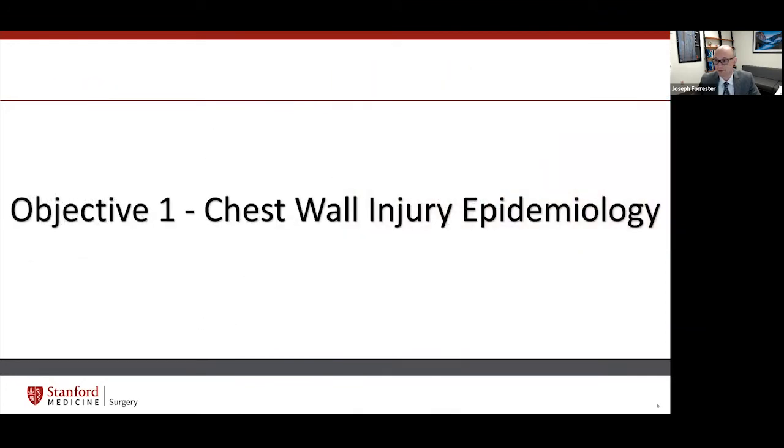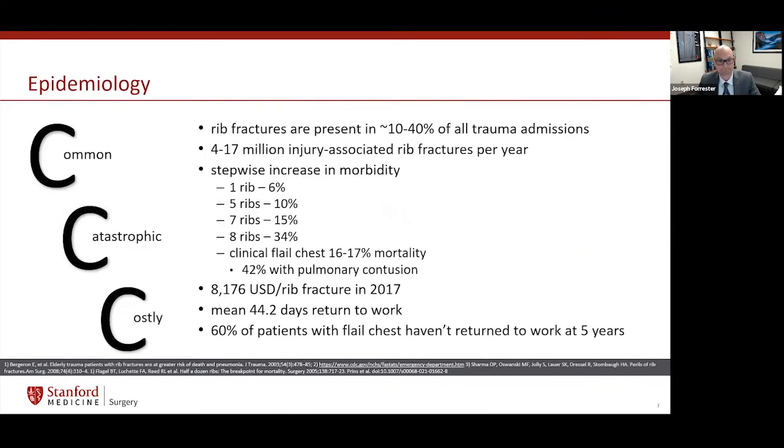So let's talk briefly about chest wall epidemiology. Rib fractures can be defined by the 3 C's. They're common, they're catastrophic, and they're costly. These are really frequent injuries. Rib fractures are present in about 10 to 40% of all trauma admissions in the United States. That equates to about 4 to 17 million injury-associated rib fractures per year.